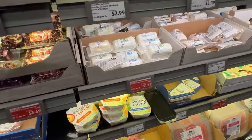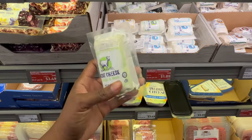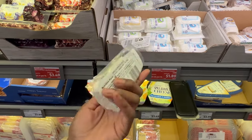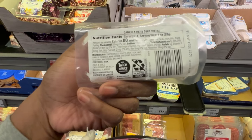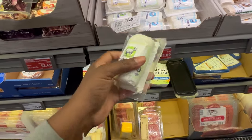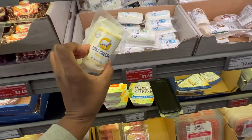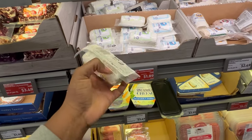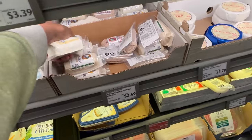They do have a variety of different cheeses. They have the small thing of goat cheese here, garlic and herb, for $1.89. Never tried goat cheese before. Let me see, keep refrigerated. Product of Canada. Maybe we can give one a try. I usually go for the garlic and herb. What other flavor do they have? Honey. Oh, that sounds good. Let's get this one. They also have eggnog goat cheese.